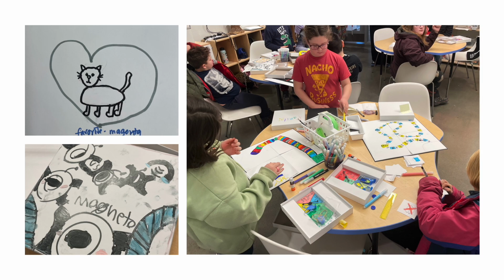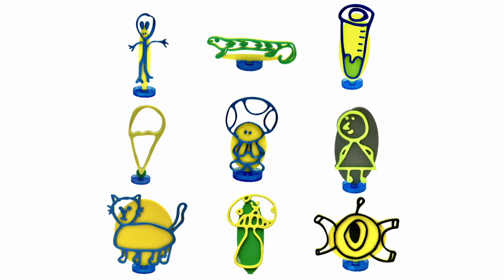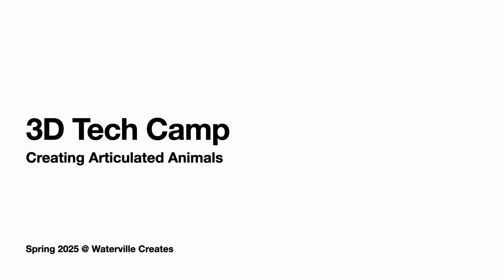During an after-school art camp, kids created their own board games. For pieces, they drew pictures which were then converted into 3D printable models. Note the cat and the giant eyeball. Here you can see the printed version of the cat and eyeball, along with other examples of student-created game pieces.